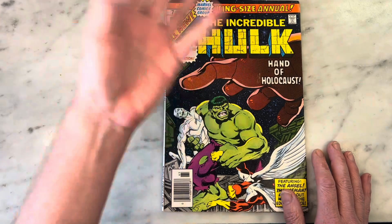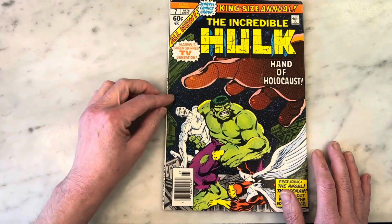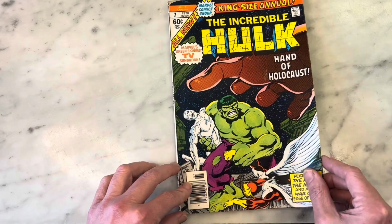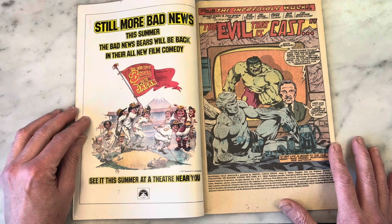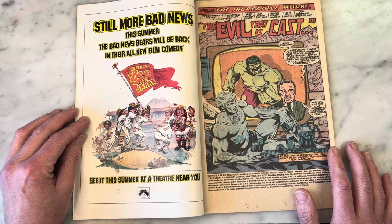Marvel Comics Group, I love all the trade dress on this. I love the King Size Annual. There's no little corner head box, but I guess that's in place of the blurb. So exciting to see Byrne drawing the X-Men in a non-X-Men book, right? Okay, Stan Lee presents The Incredible Hulk. The Bad News Bears go to Japan. Oh my gosh, I didn't realize they jumped the shark so early in that series.